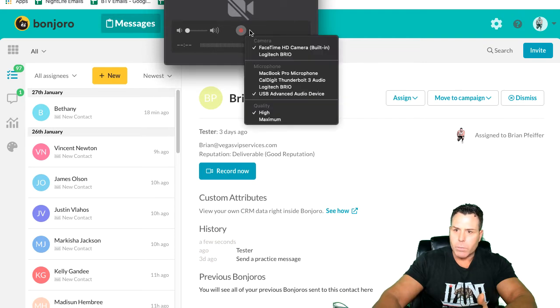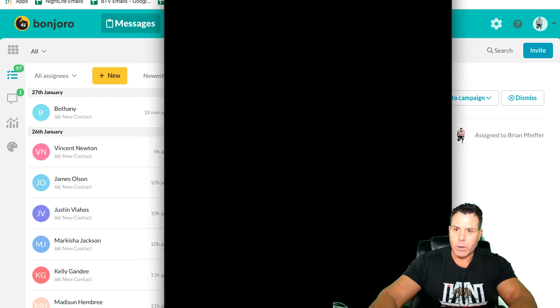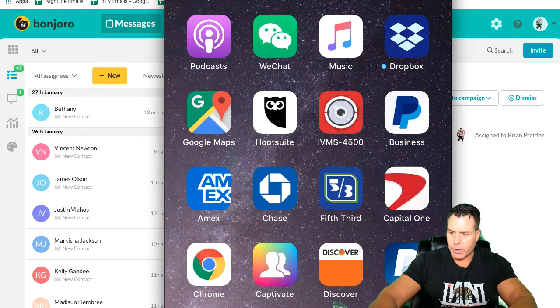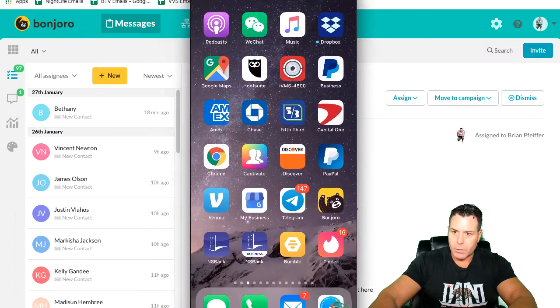Let's see here. There it is. All right, so we're going to go into the app here, and I'll show you what this looks like on my end. It's really cool, actually. All right, so here is my cell phone, basically, the screen. Make it a little smaller so you guys can see everything.